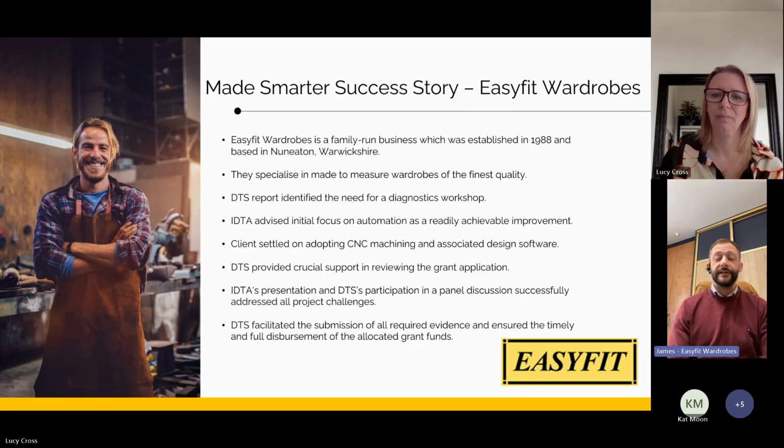We actually have an apprentice here now that, as he will complete one course with the additional support from Made Smarter and now the machine that we have in place, he will be able to go on to that CNC course. Without the machine and without the facility and the grant and the roadmap, we wouldn't be able to offer that to him. So we're very grateful.